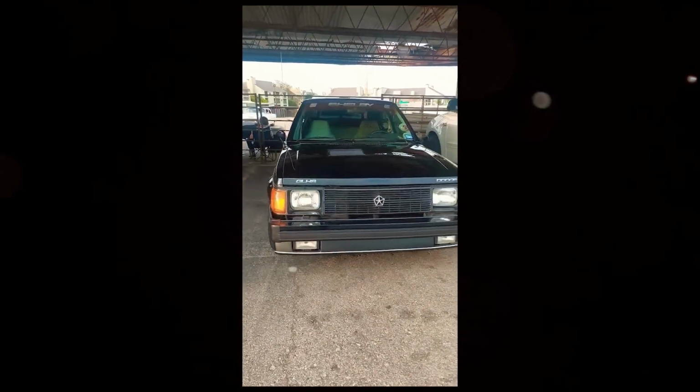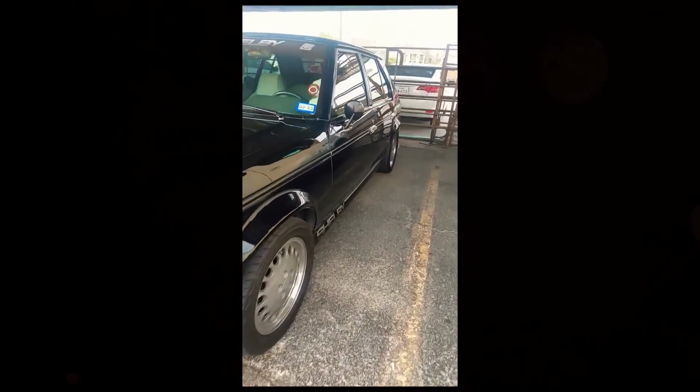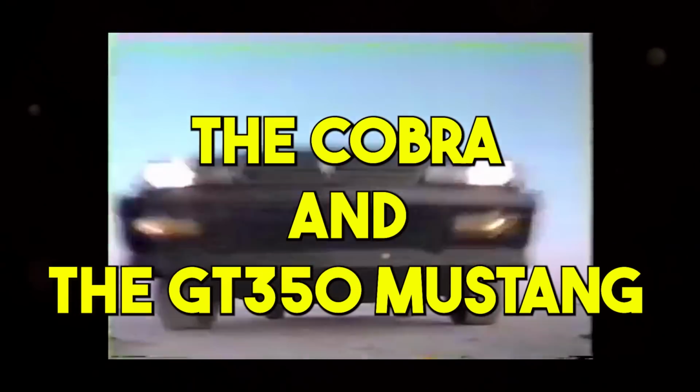Who thought it was a good idea to slap a "Goes Like Hell" badge on a Dodge Omni? Carroll Shelby, apparently. Yeah, that Carroll Shelby. The man who helped create the Cobra and the GT 350 Mustang somehow decided it was a genius move to turn a compact econobox into a pseudo-muscle car.